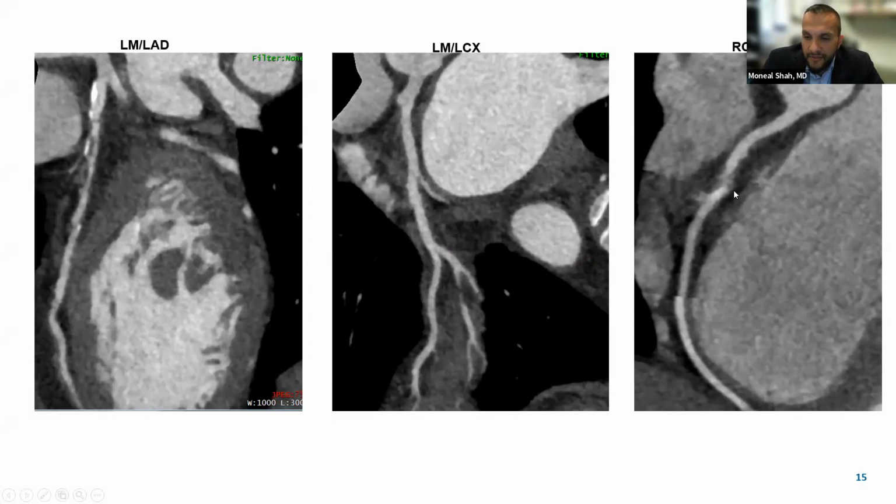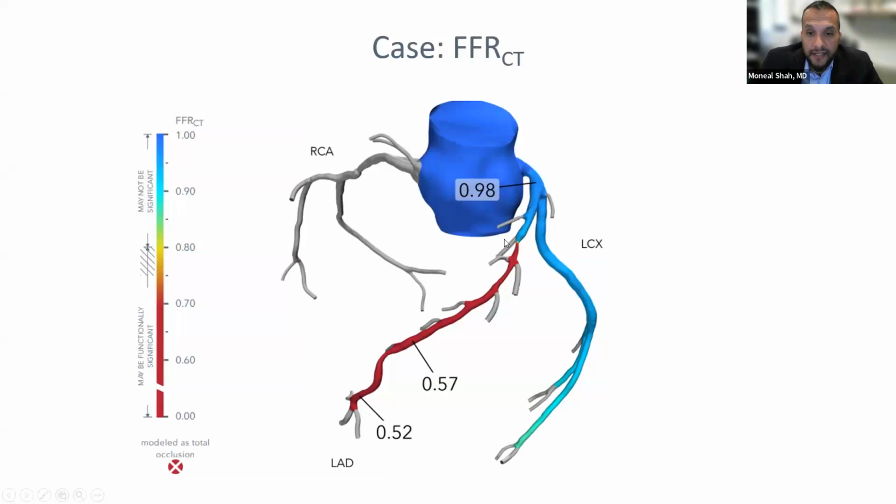A little bit of a moot point because she's already bought herself a cath based on the LAD disease. And then the corresponding FFRCT, again, showing the significant drop, the very low values in this LAD distribution, 0.57 more distally. And again, in terms of the delta, the translesional gradient too, which is significant. So this matches up nicely, correlating with severe stenosis in the proximal LAD.